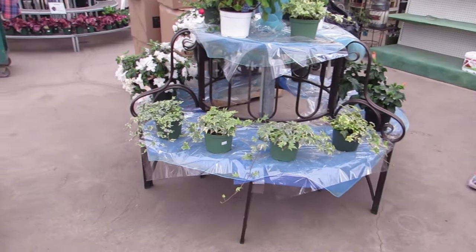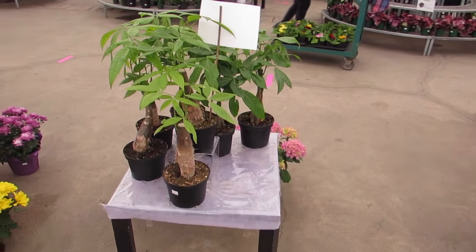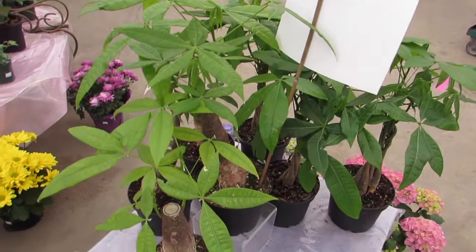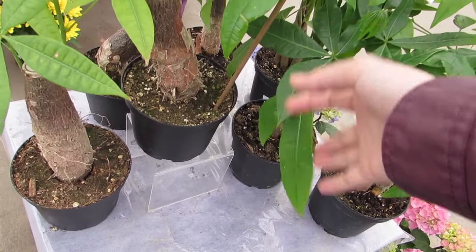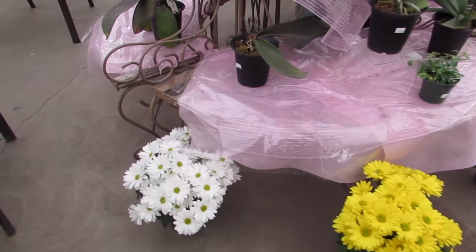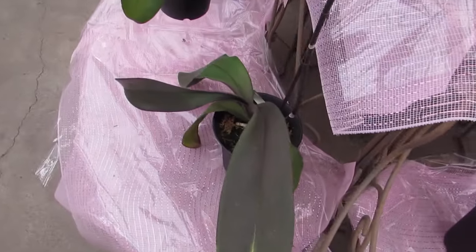We have ivy. We have money trees, which are beautiful. Oh, it's like one big fat stick in those ones. That's cool. Usually they're the braided ones, like these. That's cool. And there's the stupid plants over there. Oh my gosh. It's a sin.